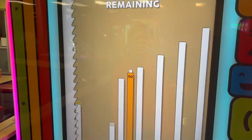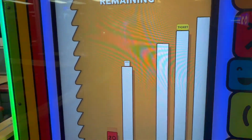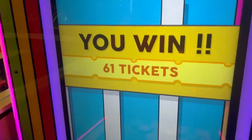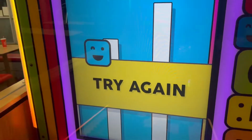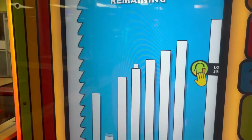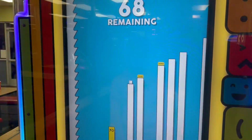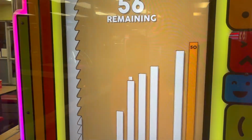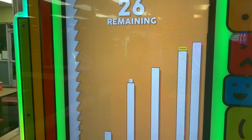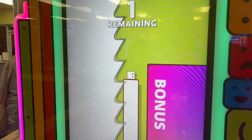It's super loud. Oh, it's so close. Dang. I need that again. I got 61 tickets. That's actually really good. I have to go again.